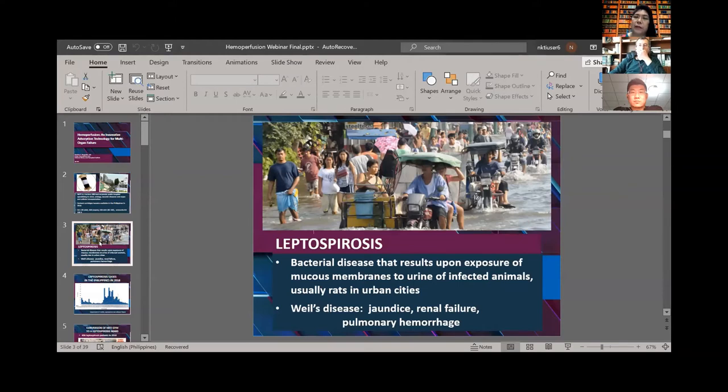Leptospirosis is a very severe disease that we get during the rainy season, and it results upon exposure of mucous membranes to the urine of infected animals, usually rats in urban cities. And the most severe complication is Weil's disease, where you have jaundice, renal failure, and pulmonary hemorrhage.